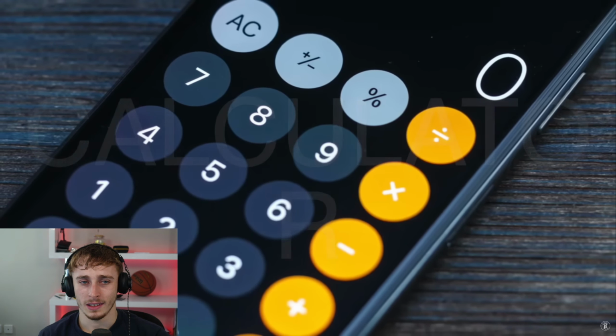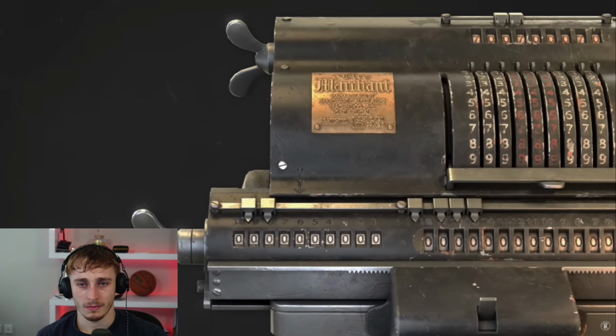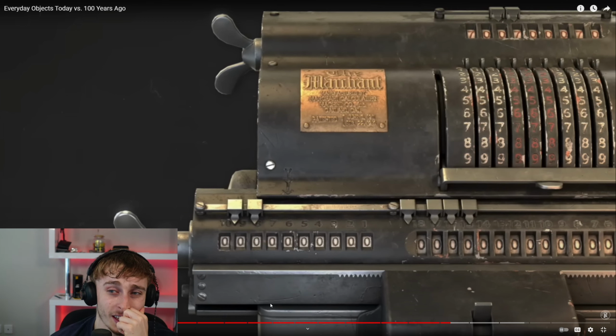Calculator. Calculators during the 1920s were primarily just a mechanical device. They often used gears and dials for numeric computation. They're so huge. Dude, this is one of the crazier ones. That is mental to me. They're so big, and now you can get them on your phone or just small little calculators and stuff.